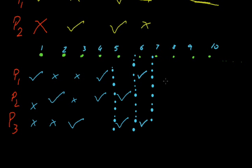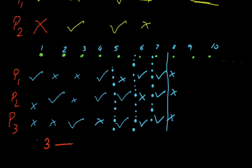Of the seventh, I can give to all of them. And for the eighth, I give it to none of them. Now we can see that there are no more combinations possible. Are there? Just think about it. There are no more combinations possible for these crosses and tick marks. So here we see that with the help of three prisoners, we are able to detect 8 wine bottles.